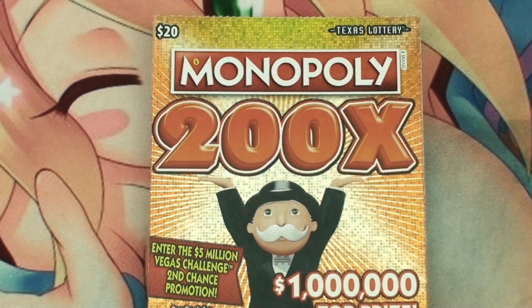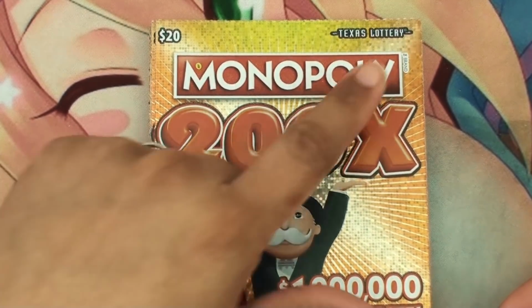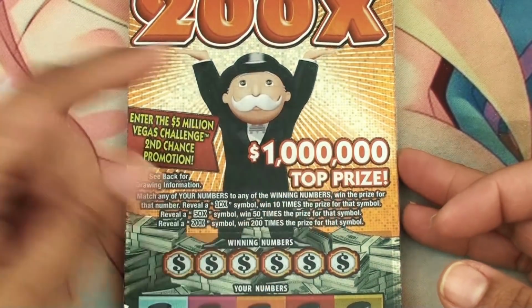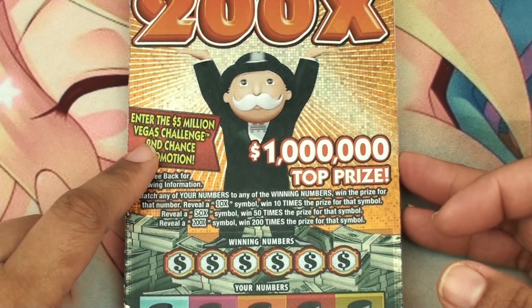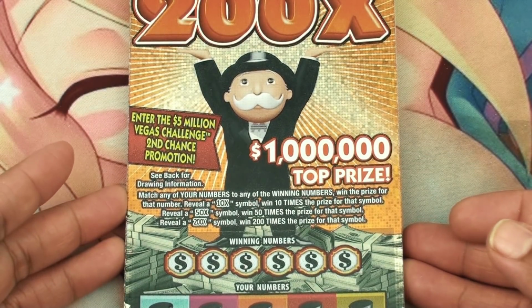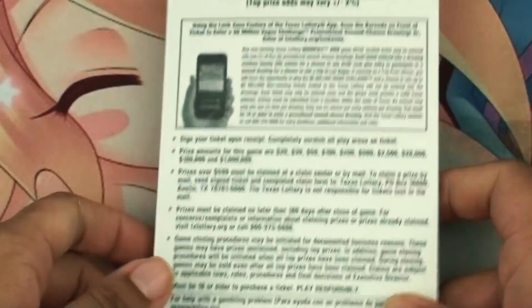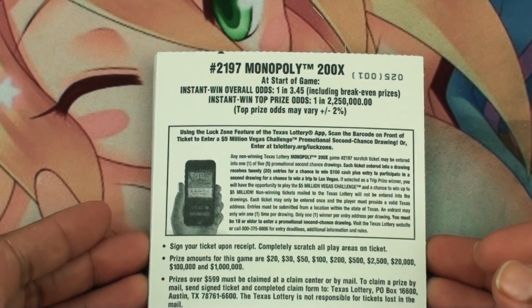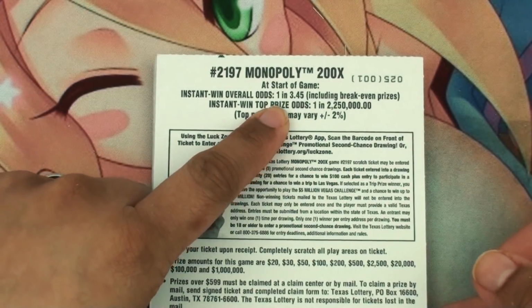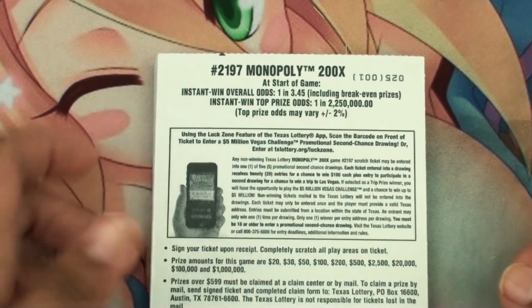Here we go. Alright, so here it is closer up. This is Monopoly 200 times from the Texas Lottery. It's a $20 ticket. Top prize is $1 million. And then they also have a second chance for the losing tickets where you can enter to win $100. And there's also a chance for a trip to Vegas in which you get a chance at $5 million. The back says that this is game number 2197. Overall odds are 1 in 3.45. Top prize odds are 1 in 2 and a quarter million.